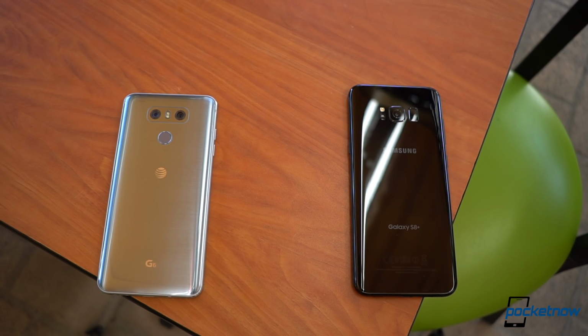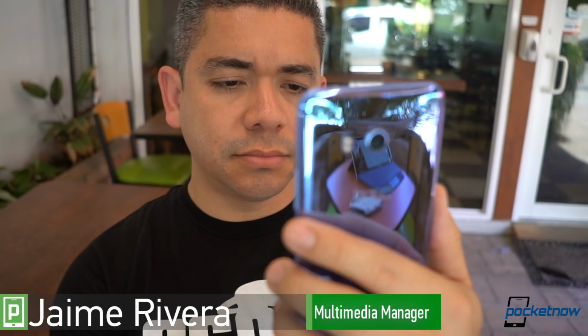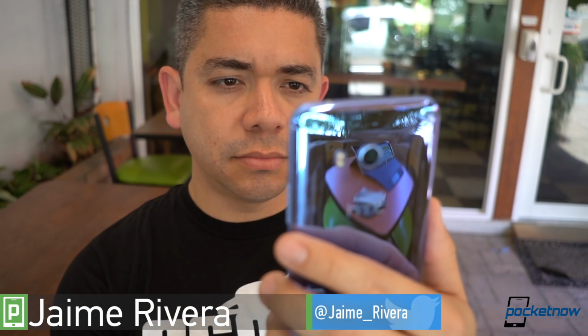If you're looking for a more conventional approach, there's pretty much just one new flagship in 2017 that addresses real-world problems and sticks to the basics. I'm Jaime Rivera with Pocketnow, and this is our HTC U11 review.